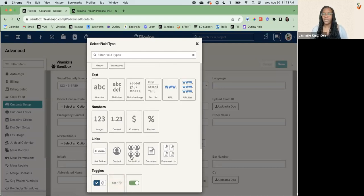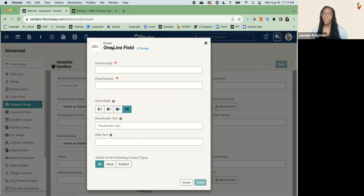And then if you've worked in Customs Editor before, some of these field types are similar to that. The only difference with contact setup versus Customs Editor is you can't make these contingent off of another field. So if I wanted a yes, no, and then only wanted items to show based off of that yes, no, I wouldn't be able to do that in my contact setup. But I can go ahead and select which field type I like. I can add in a field name there, and then I can choose the width.